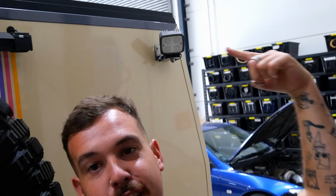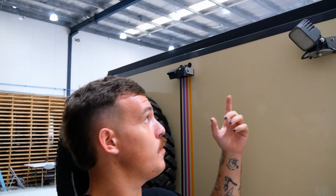Roll the tape. Okay, so to kick things off today, we are swapping out these guys up the back of the 79 series. When Rihanna bought the car, these were already fitted up there. These are just some relatively old and outdated Hella work lights. What we're going to be putting on is these.